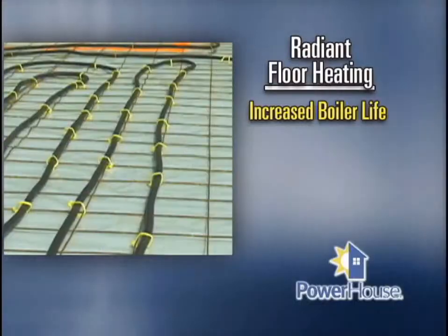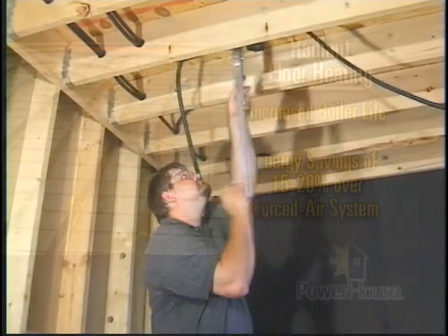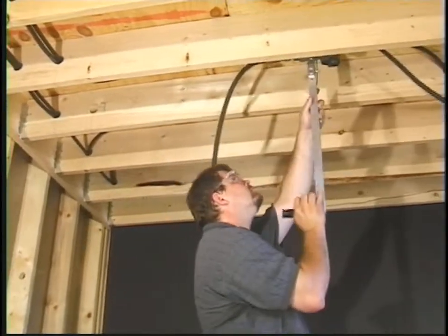Radiant floor heating also makes it possible to reduce boiler temperatures, which makes them last longer. In fact, a 45-year life isn't unusual. Plus, energy savings of from 15 to 20% over a forced air system is quite common. Hot water systems are the most popular and cost-effective systems for climates where heating is important.